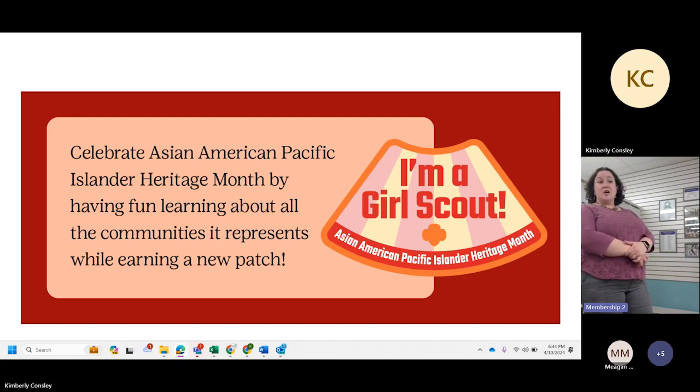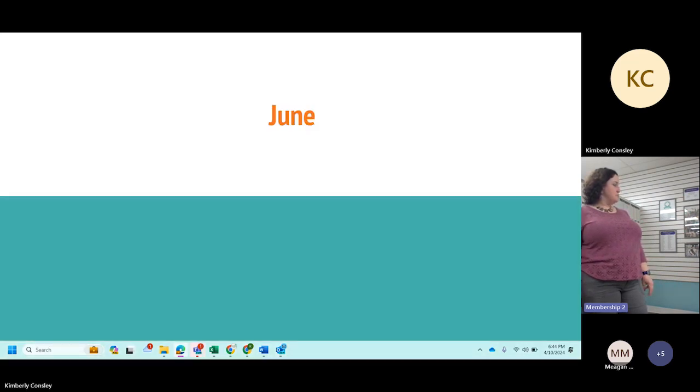And just one last thing, May is Asian American Pacific Islander Heritage Month. Girl Scouts has this really nice patch grouping that goes on the back, and you get one for each Heritage Month, and then it has a nice big thing. So May is a good time to learn about this heritage. Really fun. Next, please. June.